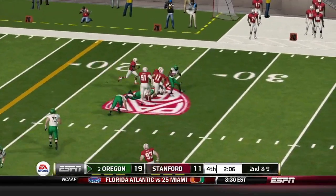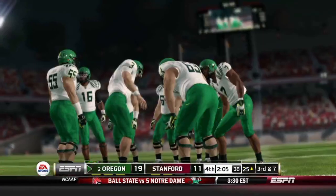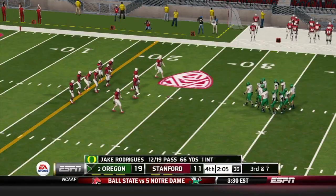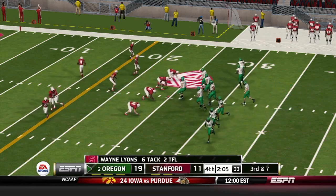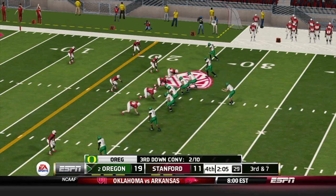Halfback's got it on the quick throw, and he's tackled at about the 25-yard line. So the defense has had enough of the no huddle as they call a timeout. Third down now. They need to get it to the 17. So an empty backfield with 5 wide receivers.